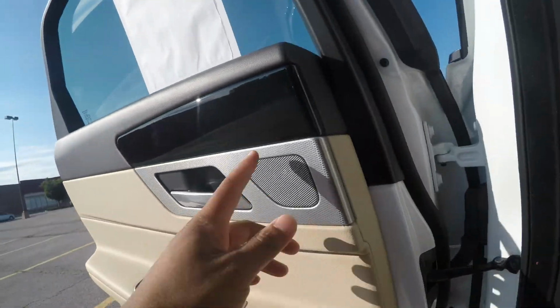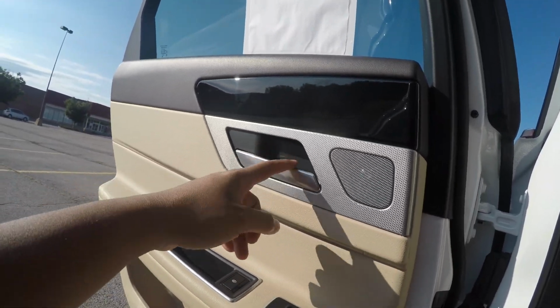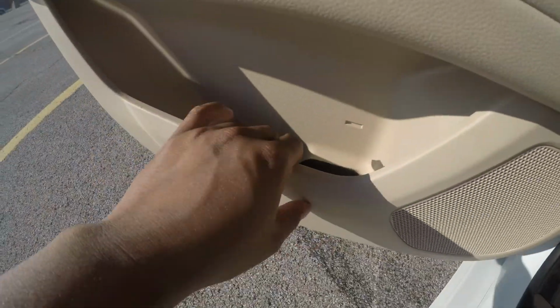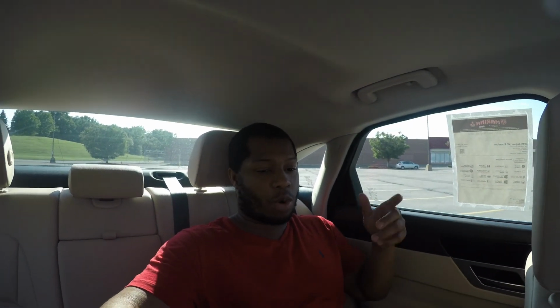Now again, with the back, same thing on this door. It got the trim pieces. You got the chrome bar here, the chrome door handle. You got some storage room in there. Close that. So I'm gonna be honest, it feels more comfortable back here than it does in the front because it doesn't feel tight back here, even though the seat's back. I still got some room.